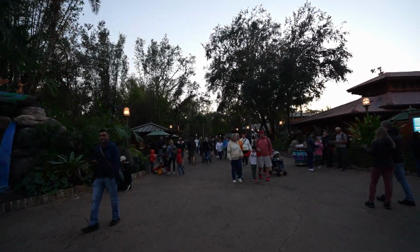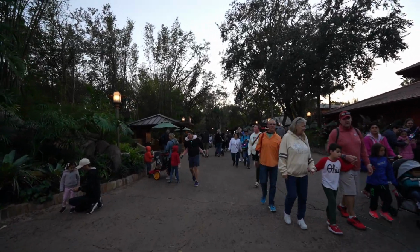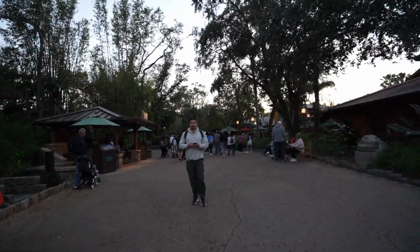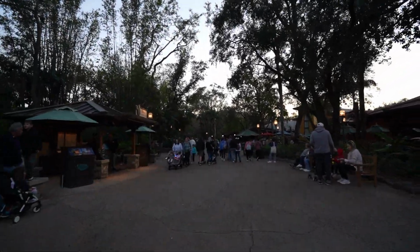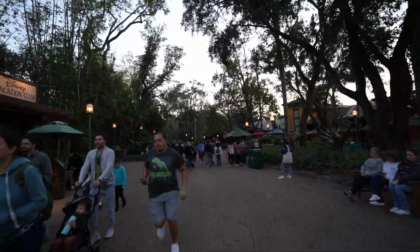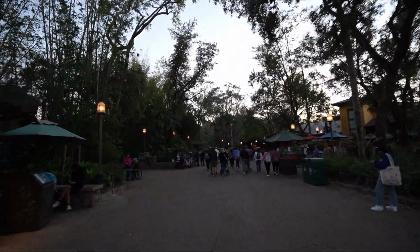All right, we have been moving along here. We are heading over to one more ride here at Animal Kingdom. Well, we're actually going to Satuli Canteen to eat some food and then potentially get on one more ride. But then we are going to, I think, head to Magic Kingdom. I'm not sure we're going to make it to Hollywood Studios. We're going to check some of the lines.